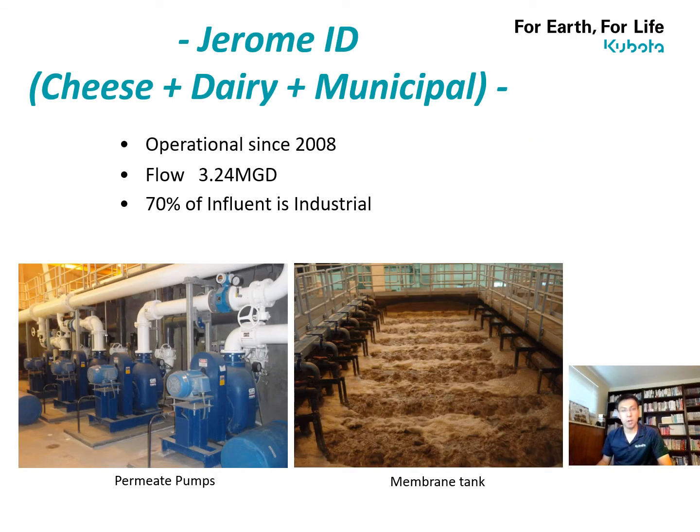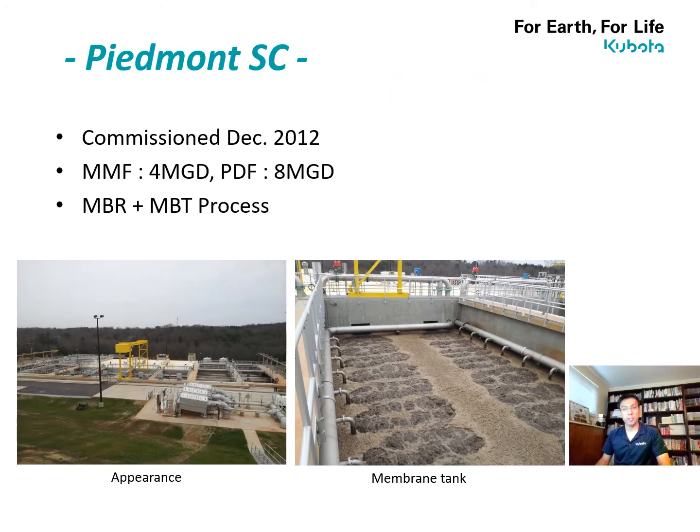This is Jerome, Idaho. The plant has been operational since 2008 and the flow rate is 3.24 mgd. They receive not just domestic wastewater, but also cheese and dairy factory wastewater as well. This is Piedmont, South Carolina plant commissioned in 2012. Their flow rate is 4 mgd max monthly flow with peak of 8 mgd. They have a membrane thickening process as well as MBR.